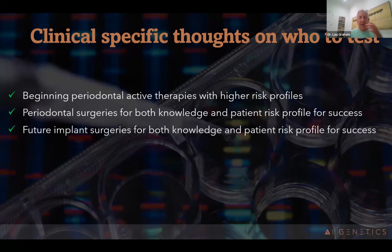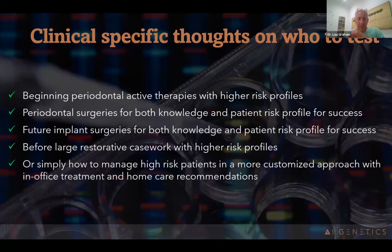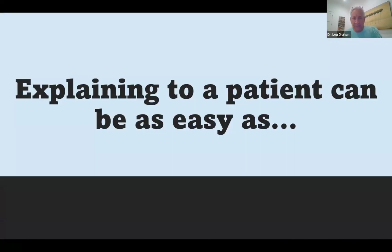Implants have a higher incidence of perimucositis and peri-implantitis than we'd ever thought. Over half of all implants have perimucositis. And this is all attributable to risk factors and existing periodontal disease in our patients' mouths. And would you want to know the risk factors for large restorative casework that you're about to perform? And lastly, how to manage high-risk patients in a more customized approach. And I really think this becomes paramount in how you want to start to categorize this.